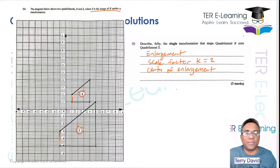So we need to get the center of enlargement. I would have shown in class how to do something like that. All we need to do is draw some projection lines here. If I were you, I would draw a line. Now let me just make this a little thicker.